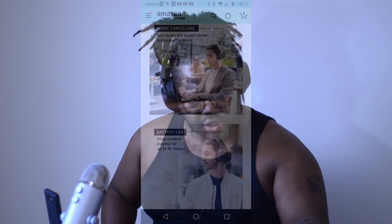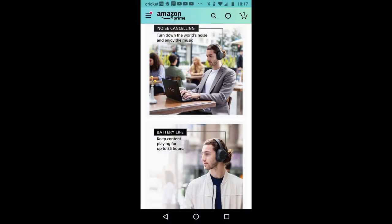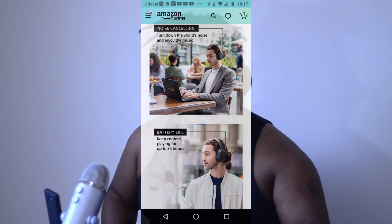So yeah, let's go ahead. I'll give you a little bit more of the features. These ones are the Black Noir. They're the black version. They have noise canceling. They're wireless. On the Amazon website, it says that they have, of course, the noise canceling feature. They say it turns down the world's noise and you can enjoy the music. They talk about the battery life. You can keep content playing up to 35 hours, which is great.